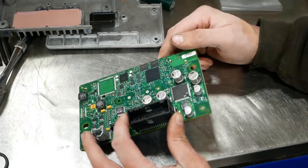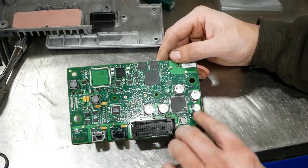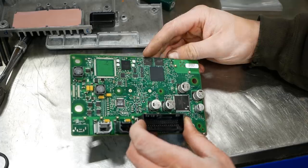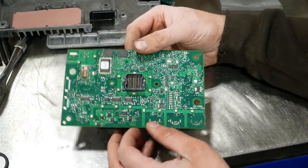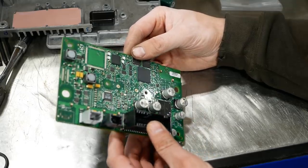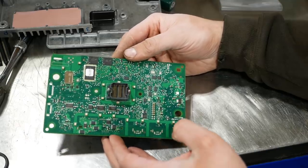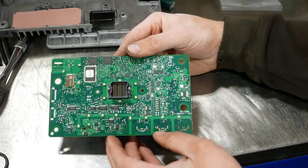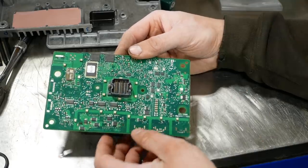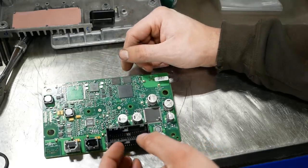Couple electrolytic capacitors. I don't see any signs of them leaking. They're not bulged out on the top. No obvious problems that I can see. So it could be a cold solder joint. Could be a bad capacitor. Could be one of the many thousands of components on here just got tired and stopped working. I have no idea. Wouldn't have the first clue where to start looking for a problem. I guess you could try to reflow the whole board or something, but I don't know. I'm throwing it in the trash.